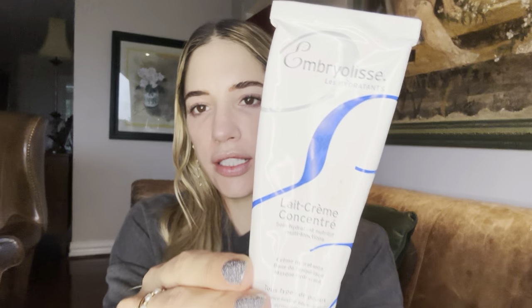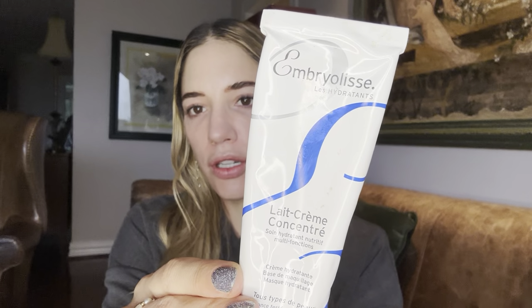For my moisturizer, I'm using the famous Embryolisse Light Creme Concentrate. It's very, very popular in backstage makeup. A lot of makeup artists love this cream because it goes with every type of skin, doesn't cause any irritation. It's a French brand, but you can find it in the US. I'm sure most of you have seen it somewhere.